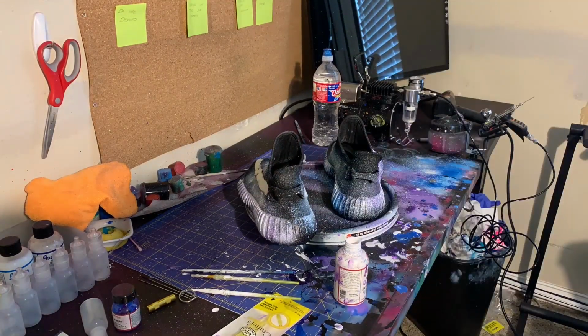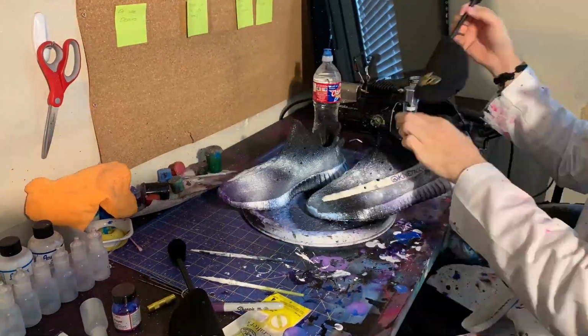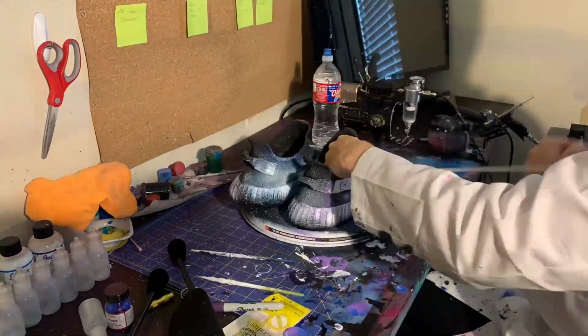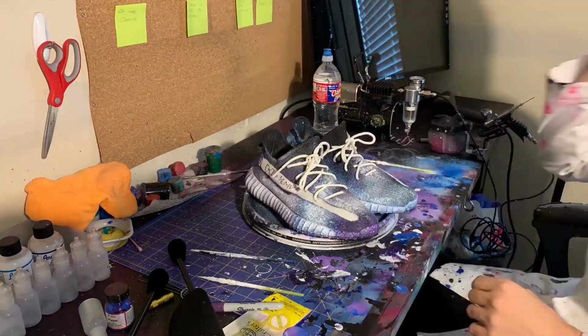Airbrush is such a nice tool. It speeds up art immensely. As you can see here, we take off the mask for the white stripe, and I write a couple things, and you're going to see it in this B-roll, which is hitting now.